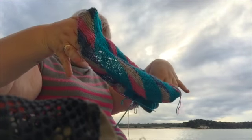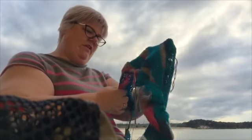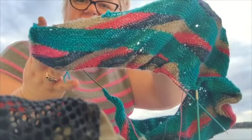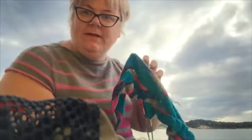I'm thinking I've actually started this at the wrong end. I'm not sure now. Whatever I've done, I've done. But that's right, it's okay, it's right. So here we go. This is using the self-striping colourway, it's in my bag here.